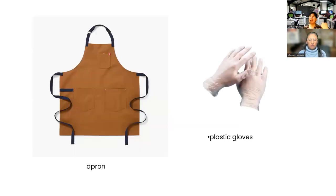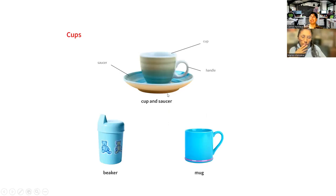Great. This is an apron, and I mentioned this before, right? This is plastic gloves. Guantes de plástico. Then we have a cup. This is a saucer. El platito del café. It's not a dish. It's not a plate. It's saucer. This is the handle. El asa. Handle. También es el asa de tu olla. Then we have a beaker. Beaker, son vasitos para bebés, vasitos para principiantes. Beaker, and this is a mug.